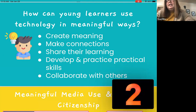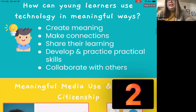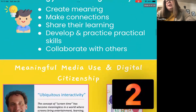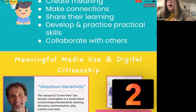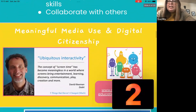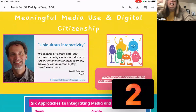If you have other ideas, please, again, you can unmute and share or drop that in the chat. But I really do think that finding those meaningful ways, being intentional about how we're using technology is key to really using it well. Before we dig into the apps, one more little piece that I wanted to share is this idea of meaningful media use and digital citizenship.